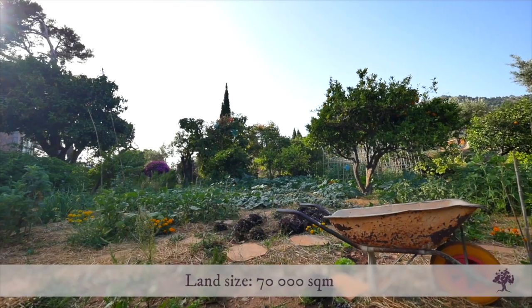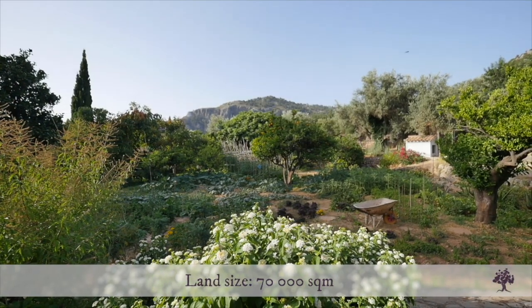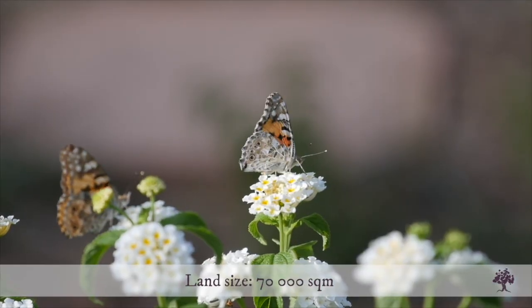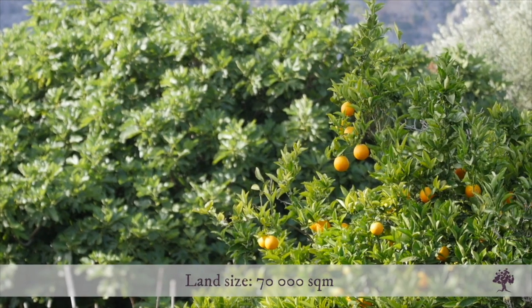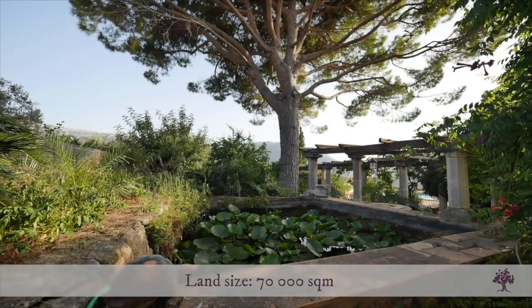You can also enjoy the fruits of your labor with a private vegetable garden right by the kitchen. All in all, this beautiful place has the potential to be a very special, private and eco-friendly estate right in the Tramuntana Mountains.